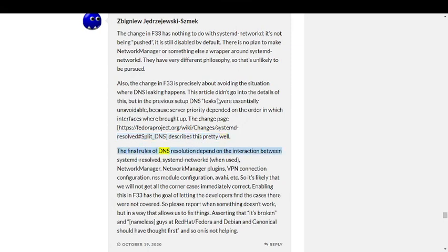The final rules of DNS resolution depend on the interaction between systemd-resolved, systemd-networkd, when used, NetworkManager plugins, VPN connection configuration, NSS module configuration, Avahi, etc. So it's likely that we will not get all the corner cases immediately correct. Enabling this in F33 has the goal of letting the developers find the cases that were not covered. So please report when something doesn't work, but in a way that allows us to fix things.